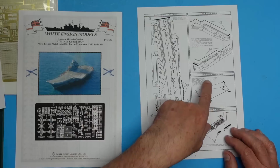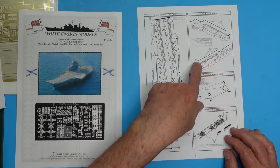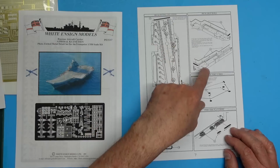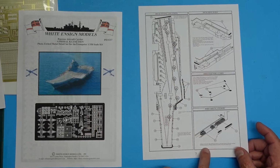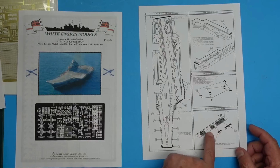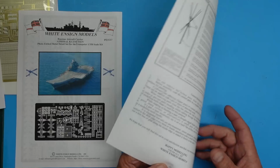And then here we've got the arrestor wire guides. That's the bits I couldn't find on there. And then we've got all these bits going around the edge of the deck. There's deck edge rails to stop the planes rolling off. And then here we've got edge platforms, and they have to go on before those. So be careful before you fit your life rafts. You have to fit these little edge platforms there.